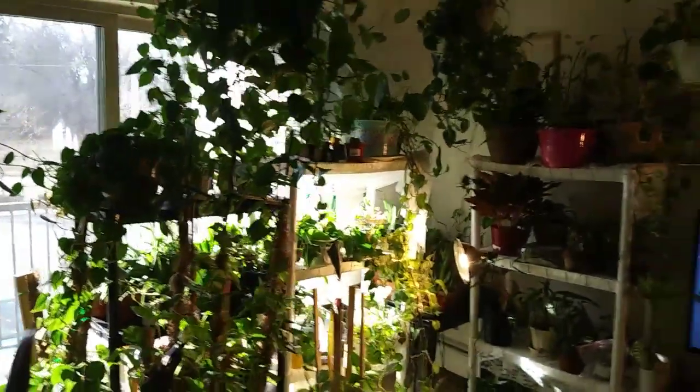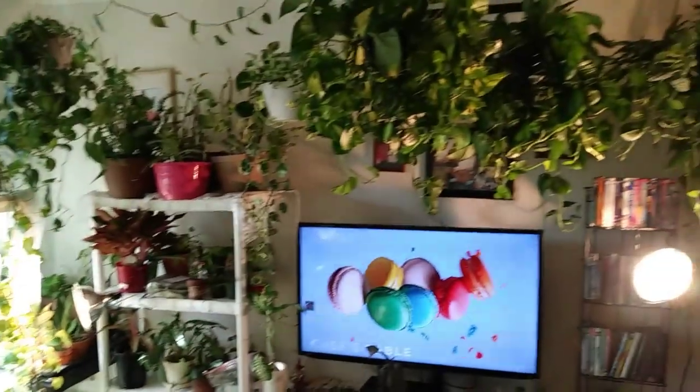So yay me. This is my Hoya compacta, and I will never repot her probably until my kids graduate high school, and that's like in another 10 years. So yeah, you guys, that is it for my houseplant tour.